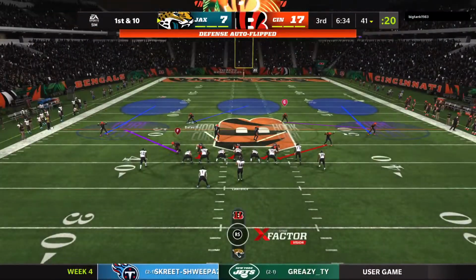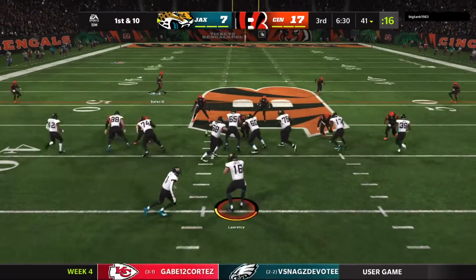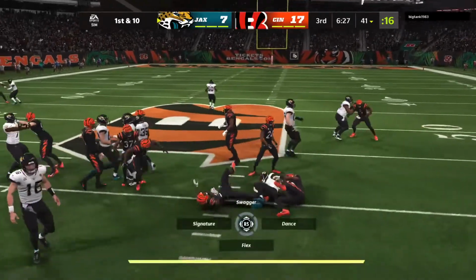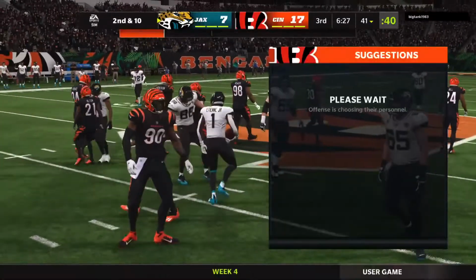One play has him up past the 40 already, and another 1st and 10. Running out of the gun with Etienne. And he's going to be met at the line of scrimmage and taken down. No gain on the play.